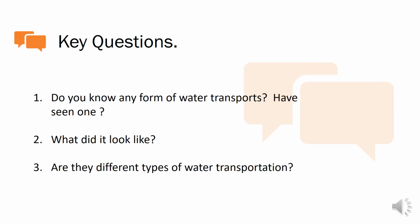Do you know any form of water transportation? Have you seen one? For an example, if you go to the beach and you look at the far end into the horizon, do you not sometimes see huge boats with big boxes or containers on them? Is that beach possibly next to a harbor? Have you not seen any big ships or even fishermen on a small boat from a distance at a beach?